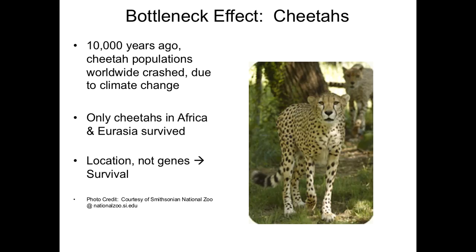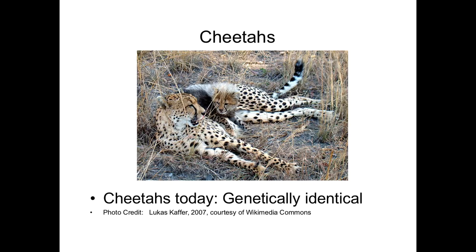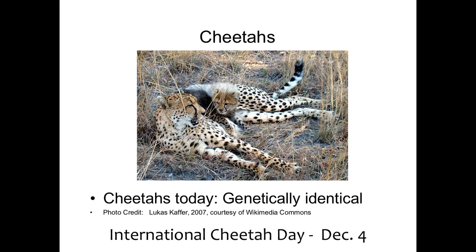So about 10,000 years ago, cheetah populations crashed due to severe climate change in one of the ice ages. Only cheetahs in Africa and Eurasia survived, and this had to do with their location, not their genes. So you had this small founder population of cheetahs, and because of that, today cheetahs are genetically identical. And this is actually not a good thing because that makes them much more susceptible to certain diseases, where if there was more variation in the population, they'd be much more resistant.